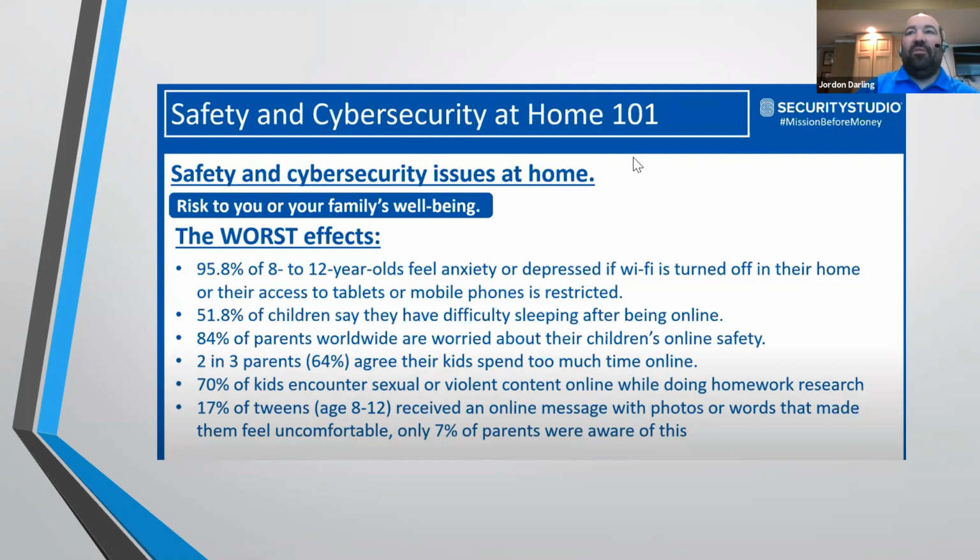But I mean, we all know that the internet is kind of a wildfire. 17% of tweens aged 8 to 12 received an online message with photos or words that made them feel uncomfortable. And what's more disturbing is that only 7% of parents were aware of this.